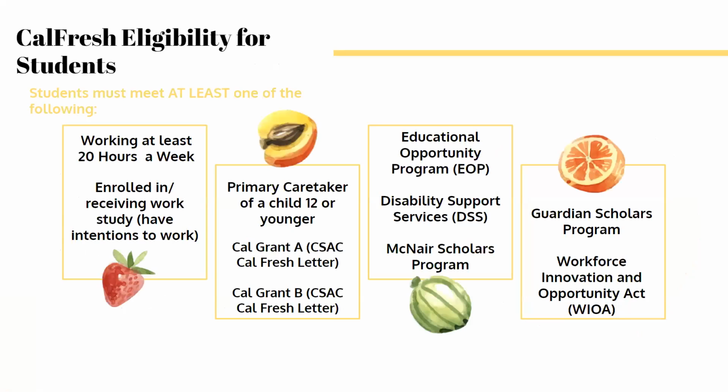So a little bit about CalFresh eligibility for students. Students must meet at least one of the following. I know when this slide is shown to students, they're like, I have to meet all of these requirements. No, you don't. You only have to meet at least one of them.